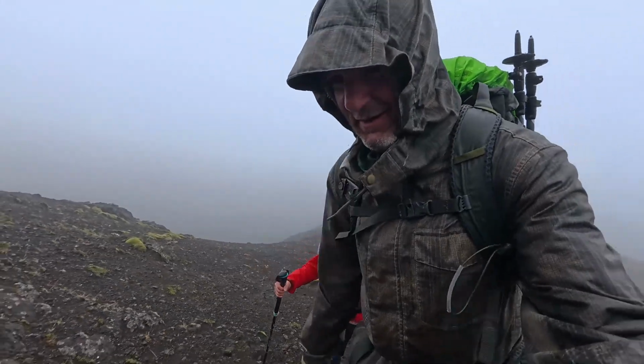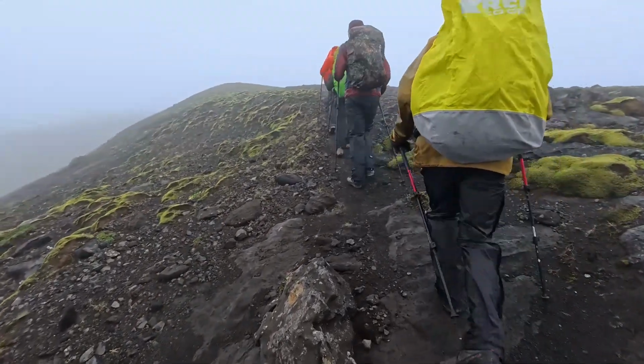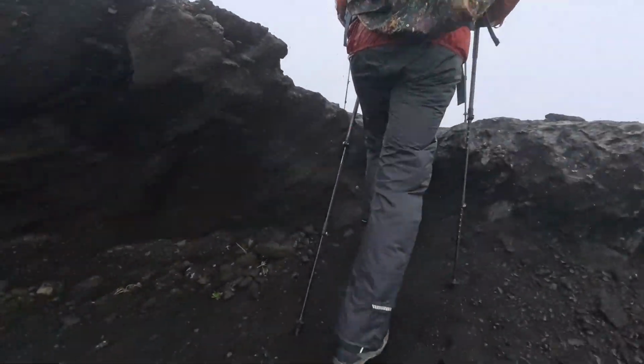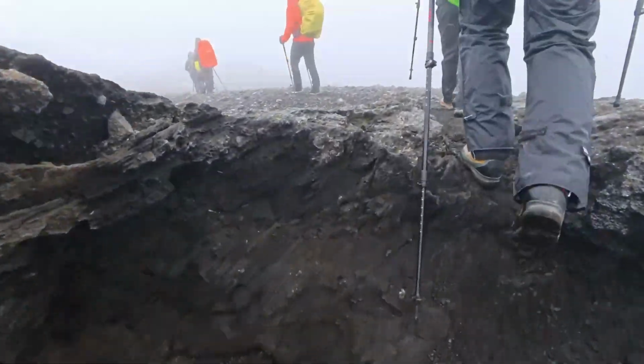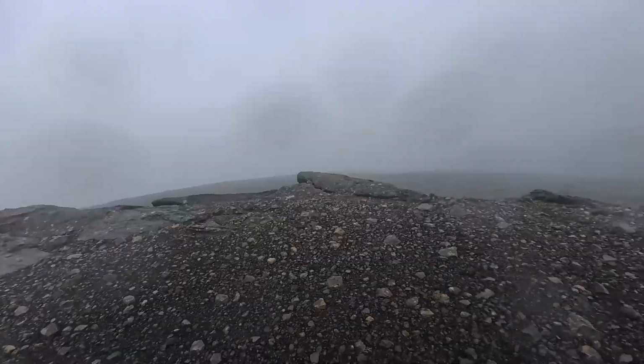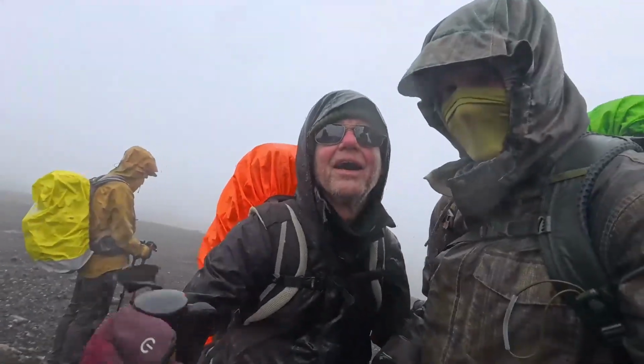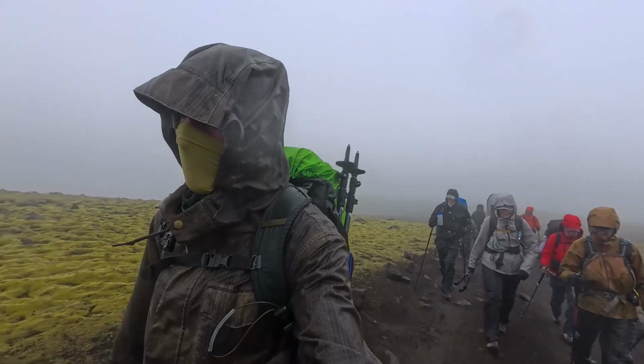Everyone's cold and wet, and our clothes are completely soaked through. I'm surprised how much the climate is personally challenging me more than the physical hiking. I trained hard to easily hike this trek, but I didn't mentally prepare for the cold and wet climate. I need more layers and better waterproof coat and pants.